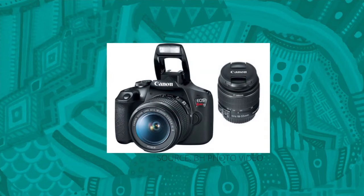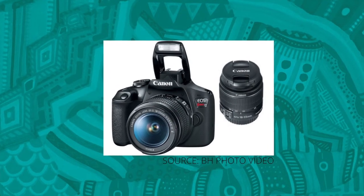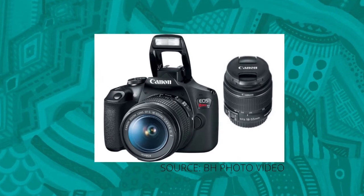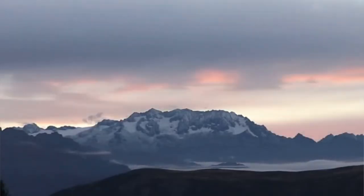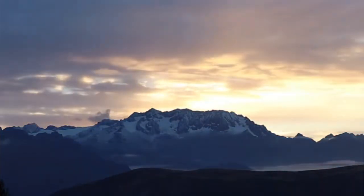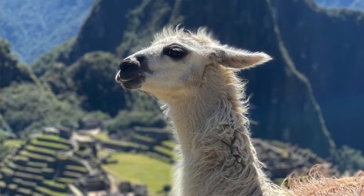So I have a Canon T7i, and I'm pretty sure the lens is an 18 to 55 millimeter lens, which I think is the default lens that camera comes with. On all these trips I like to take photographs, but I still view myself as more of an amateur. Sometimes you see people with these huge lenses and you're like, I have no idea how to work that, but you can take good pictures without all that crazy gear, just with the default that it comes with.